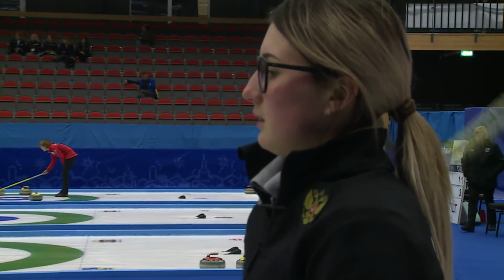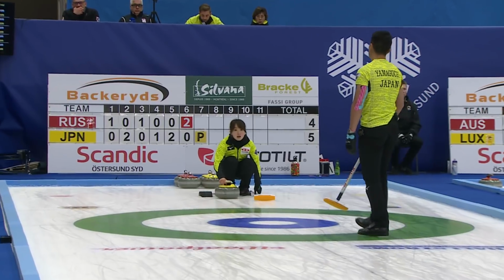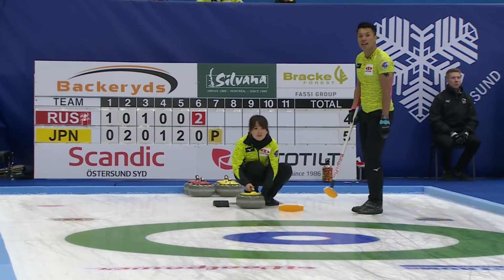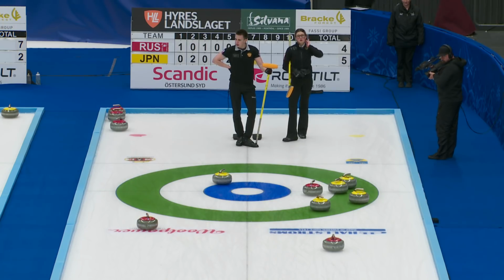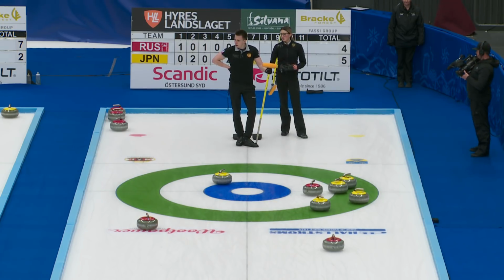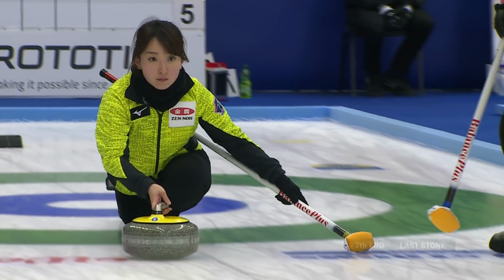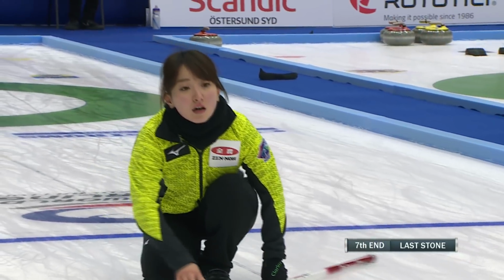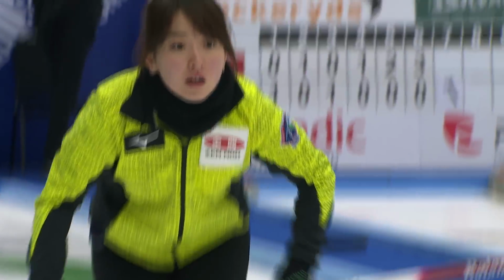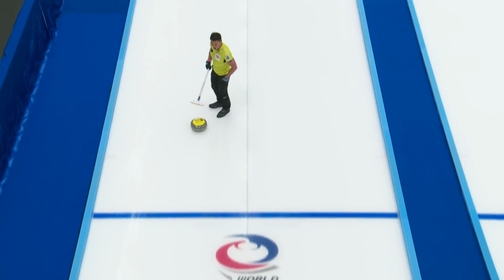Assume that they'll take a crack at this run back though. Are they just drawing for 2? Oh, maybe. Looks a little bit overburied from the shot. Last stone, 7th end. Could have been 4 or 5, but a savior from Komarova on the last one. Leaves only a draw for 2.